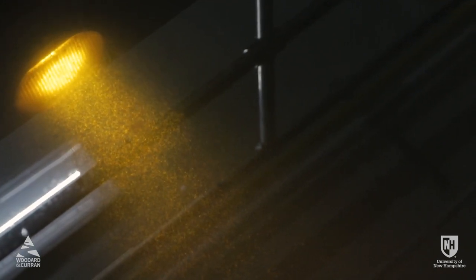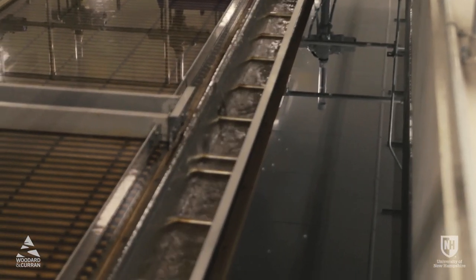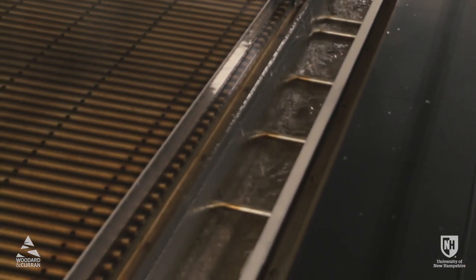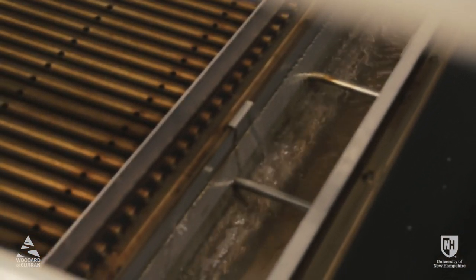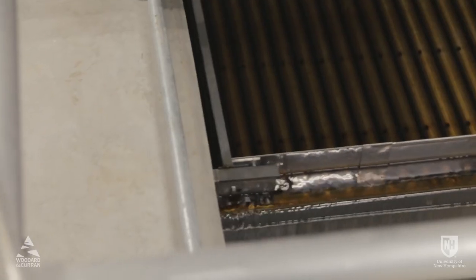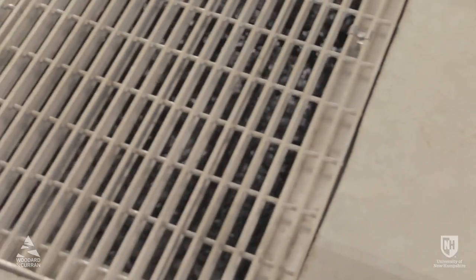Because the solids need to sink, we need to limit the upward flow and the velocity of the water. Once the solids settle and accumulate on the plates, they slide down to the bottom where they can be removed. In this case, the solids, often referred to as treatment residuals or sludge, flow to a lagoon system outside that you'll see later. Clarified water from each of the three treatment trains flows into a common channel below this grate.